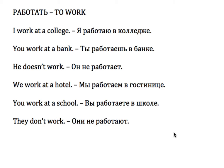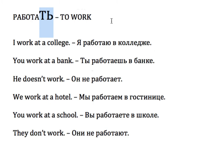In this video, we're reviewing Russian verbs. And what you need to remember is that when you look up a new verb in a dictionary, you're going to see it in the infinitive form. What does that mean? In English, that's the form with to in front of the verb, and in Russian, that's the form that has ть, мягкий знак, at the end of the verb. So this means to work, for example, работать, to work.